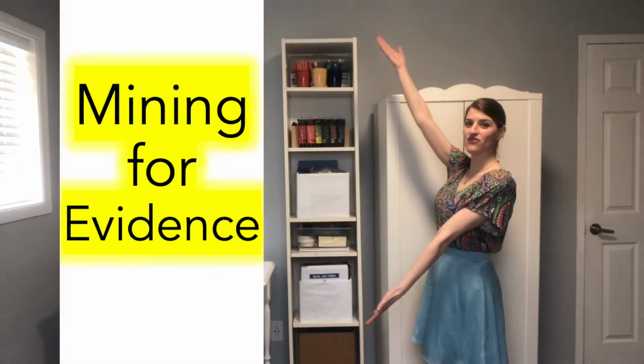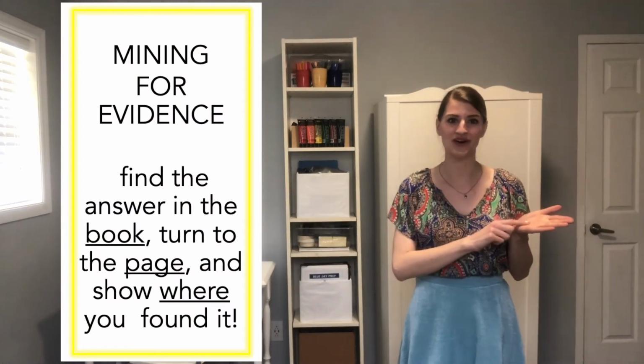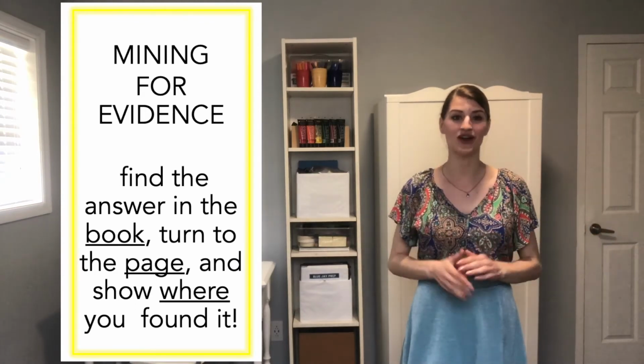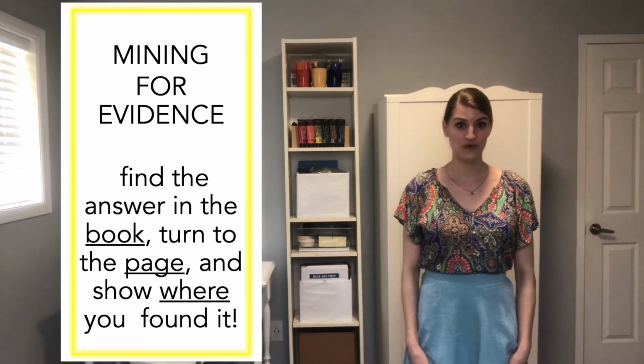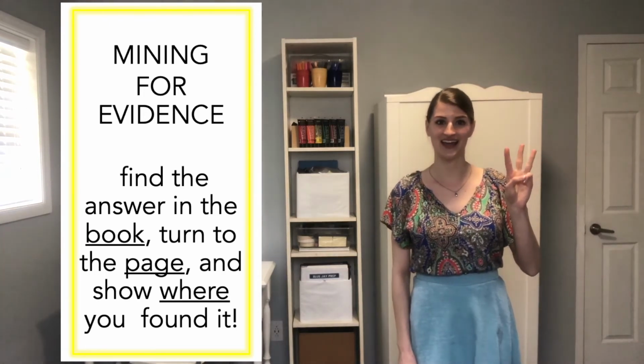Comprehension questions. To do this, you will be mining for evidence. When we mine for evidence, we find the answer in the book. We turn to the correct page number so we know where in the story the information is. Remember, book, page number, and where.